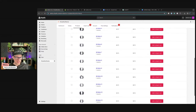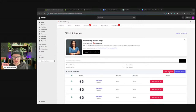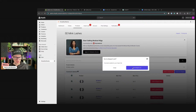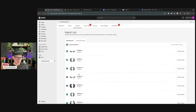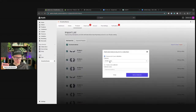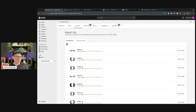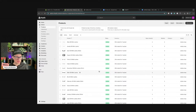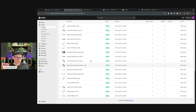Already done. 5D. So you're going to have to go in and name the 5Ds, add to import list, confirm. Go to import list. 5D, 5D, 5D. I don't want to do the daisy, else it's going to give me that warning message again, because that one's still importing. Okay, all those are happening right now. We're going to add to collection. These were the 5Ds. Add to collection. Import store. Done. Now, in a minute, these are still updating. Okay, they're still importing, but you'll see we'll have almost 60 lashes imported, ready to sell.